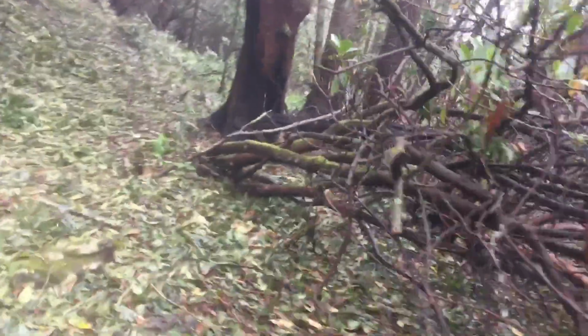Okay, here's the trail now. There's this tree across it. Following this. Sure, I'm glad I wasn't here when all this stuff was falling. Alright, I'm supposed to go 7.6 more miles. If the trail continues like this, which it looks like it's going to, I'm gonna get there very late tonight.